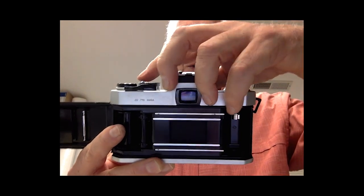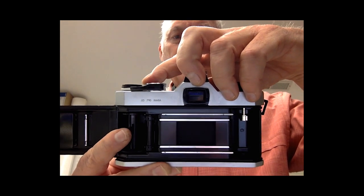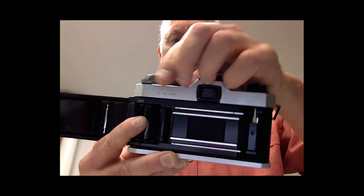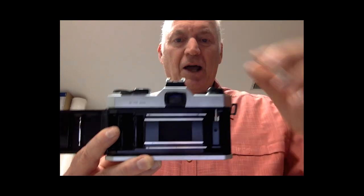I'm going to point the lens more or less towards my red shirt here and depress for a half second. Let me do that one more time. And hopefully you could see the light coming through the lens. If I had film back here and had the cover closed, light would be striking and exposing the film.